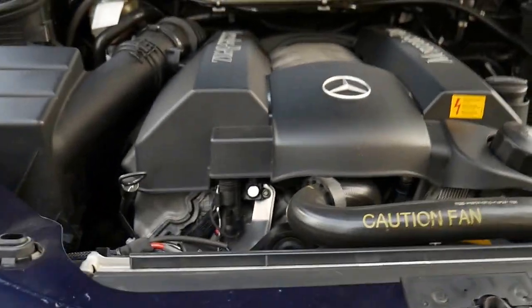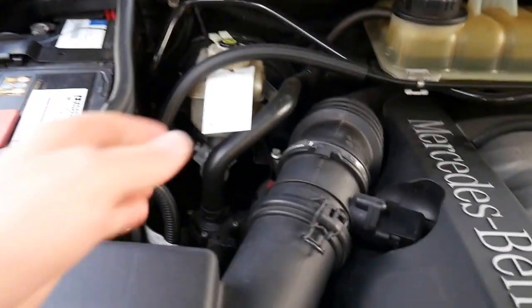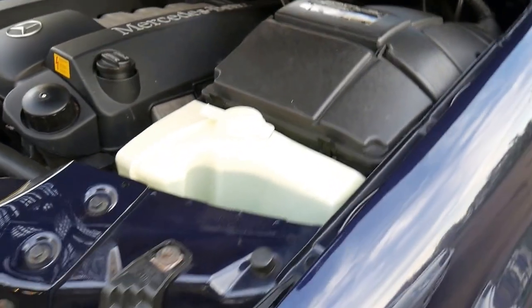It's got registration until February 2018. I mean, it just keeps getting better. Engine bay is nice and clean. You can see the last service was done at Mercedes. They have these tags. It all looks original under here. We haven't detailed the engine bay.